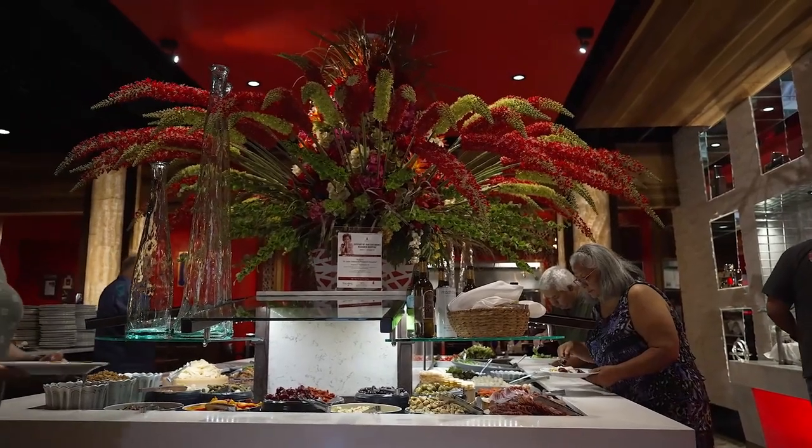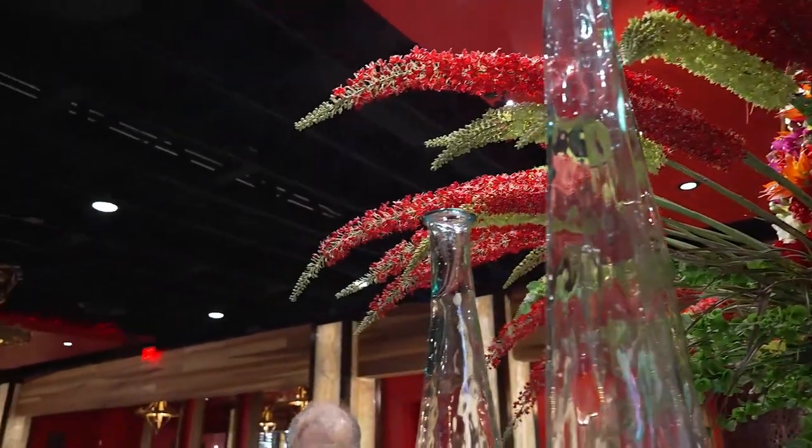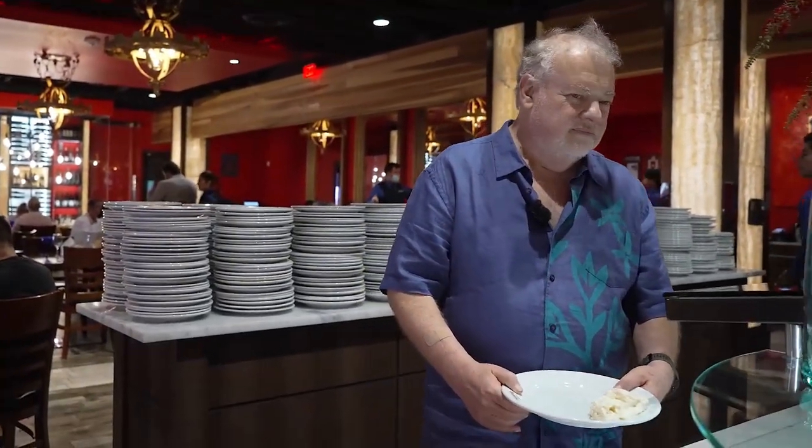Their salad bar here is much more extensive than you'll see in most Brazilian restaurants, and that's one of the reasons I like this place. And their meats are really good quality, as you will see when they bring them out. So I'm gonna go get myself some salad bar. Don't fill up on it, the meats are good. So let's get our salads and then we'll have our meat.